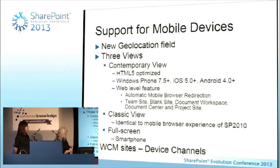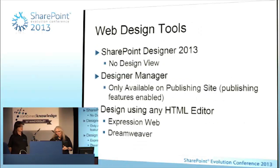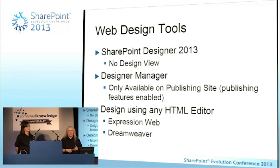So this is a little summary of the different support for your mobile devices. The same tools that you had in SharePoint 2010, you'd be using in SharePoint 2013. So you'd be using SharePoint Designer 2013. There is no design view, but we still manipulate the CSS and the controls by bringing it up into SharePoint Designer. But you've got to build up your skill set because you've only got the control view. There is something additional available to you, which provides you with almost like a WYSIWYG or a wizard way of developing your branding, but this is only available on publishing sites, and this is called the Design Manager. This allows you to use any standard HTML editing tool like Expression Web or Dreamweaver.